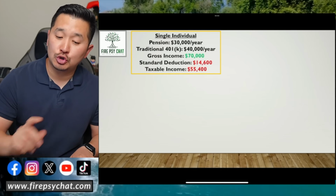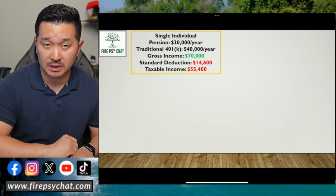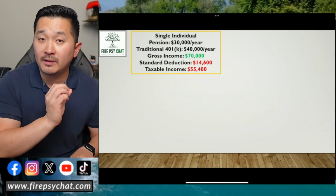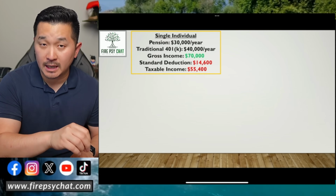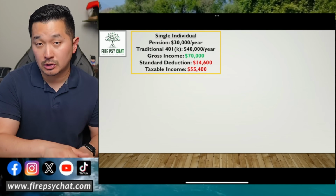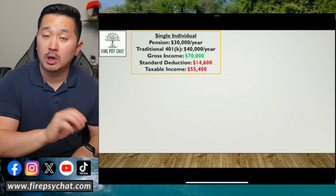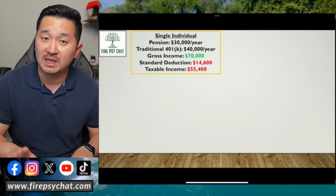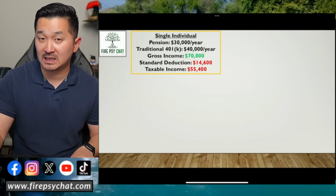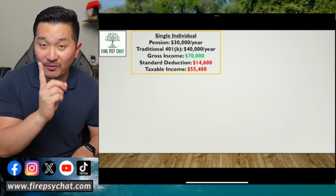Because you contributed to the traditional 401k, you delay paying taxes on your 401k contributions and earnings. So your total taxable retirement income will be $70,000 a year. And I'm going to use the 2024 tax rules. So your standard deduction is going to be $14,600 as a single individual. What this means is that the first $14,600 you earn from retirement is going to be tax-free. You start getting taxed after that first $14,600.